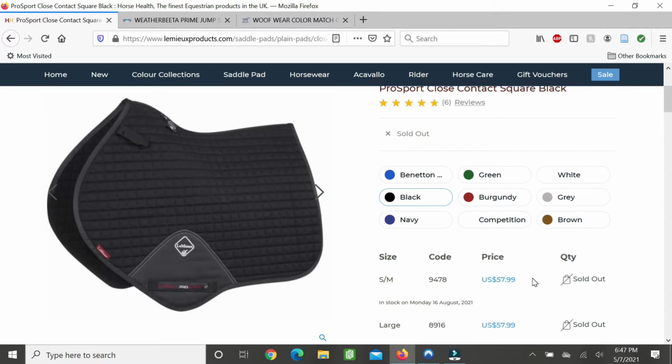Now, if you only buy one and you have to pay shipping, depending where you're at, that could be upwards of an additional $20. Even still, that puts you in the $70 range. And like I said, the WoofWear is already $69.95 before tax. So price-wise, they're pretty comparable, and that's pretty much all I have to say about that.